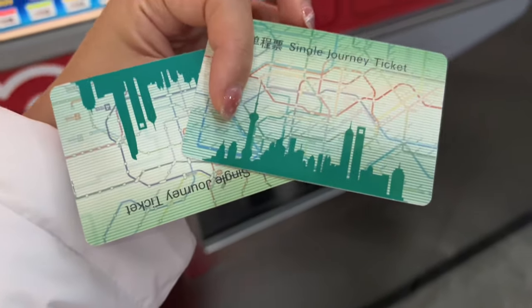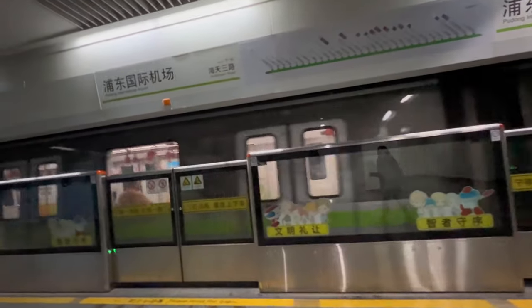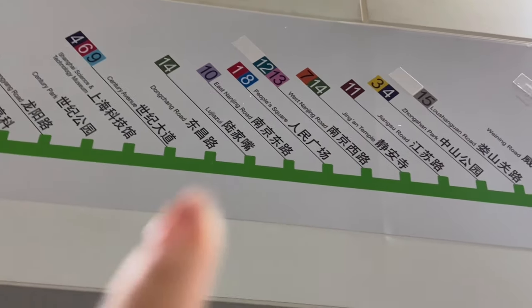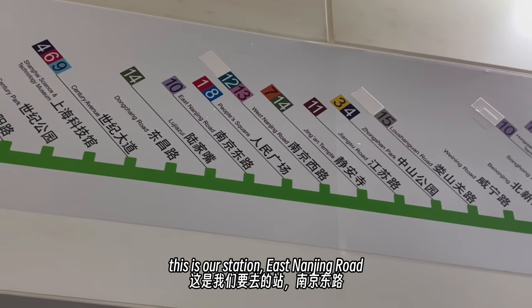Let's go. Nah, miss the train. This is our station, Nanjing East Nanjing Road.